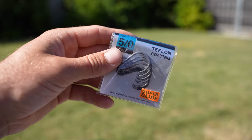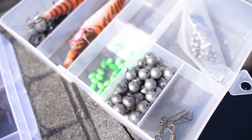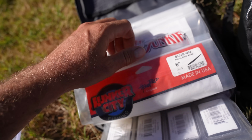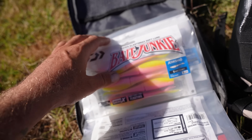In terms of the hooks that we were using, 5-0 circle hooks will do the job. I'd just recommend weighing it down with a couple of little ball sinkers so you can get into that middle water column. In terms of soft plastics, any of the 5-inch jerk shads seem to be catching these rat kingfish down here in Tassie. On a 4-0 hook as well.